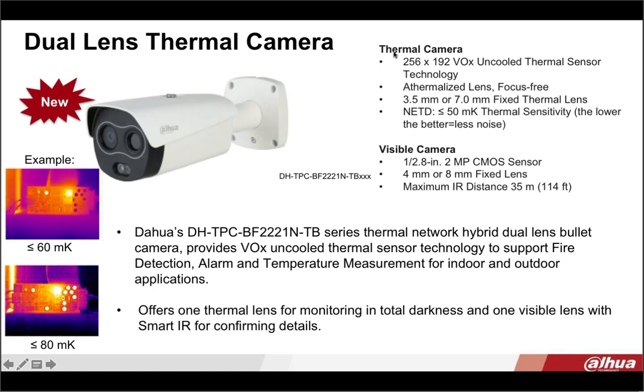So the thermal portion, 256 by 192 is your resolution. And we have it in two different offerings. You can do either a 3.5 millimeter or a 7 millimeter fixed lens. And then the visible camera is going to be a 2 megapixel, and that will have either a 4 millimeter or an 8 millimeter fixed lens. And then the maximum IR distance for either one of those is going to be up to 114 feet.